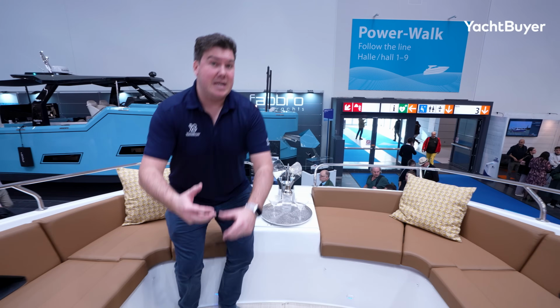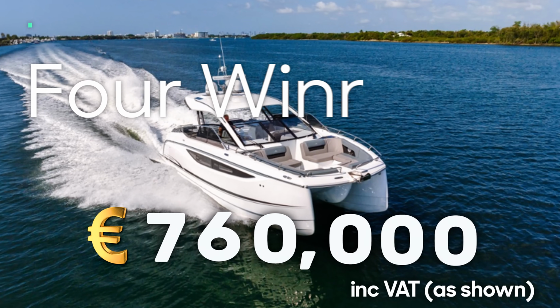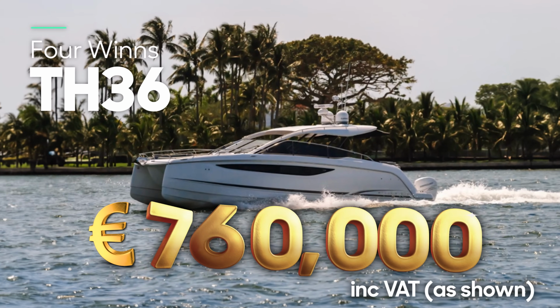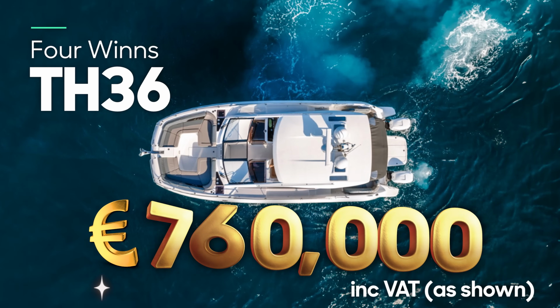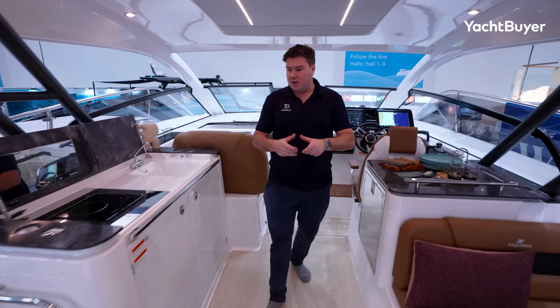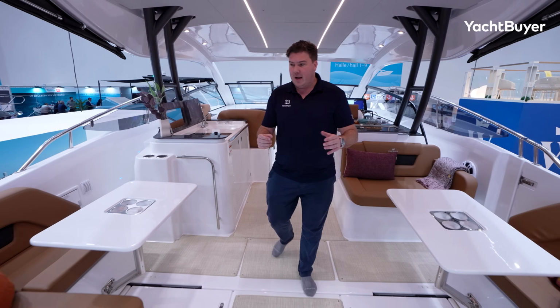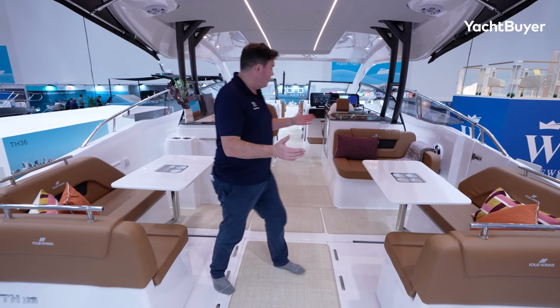If you want something really quite different for your €1,000,000, this 4 Winds TH36, a multi-hull, provides just that. It's around 760,000 euros to show spec, including VAT, and if you want the ultimate deck boat, well, look no further. Just look at the space you got on this thing.